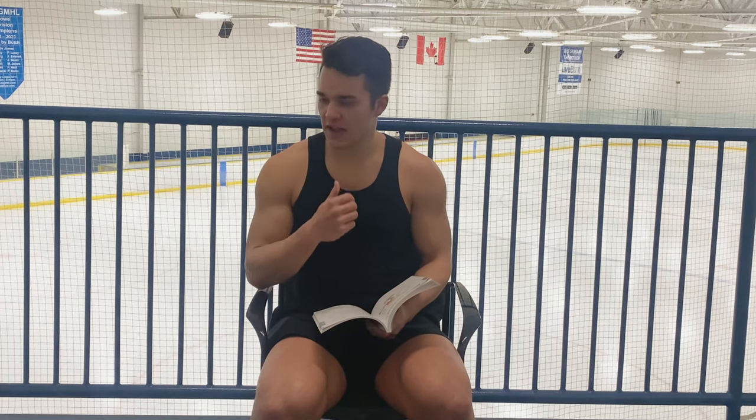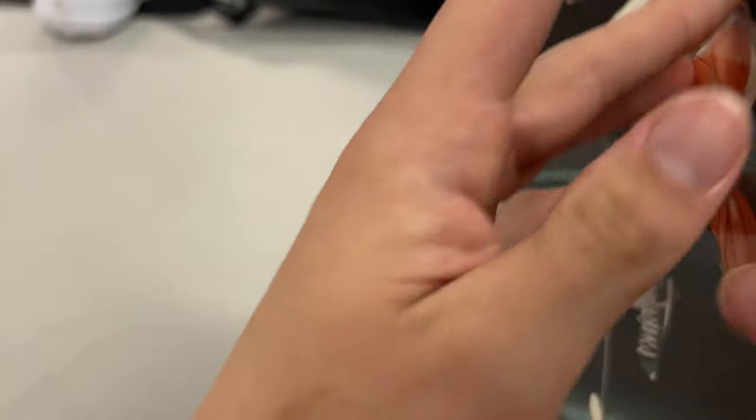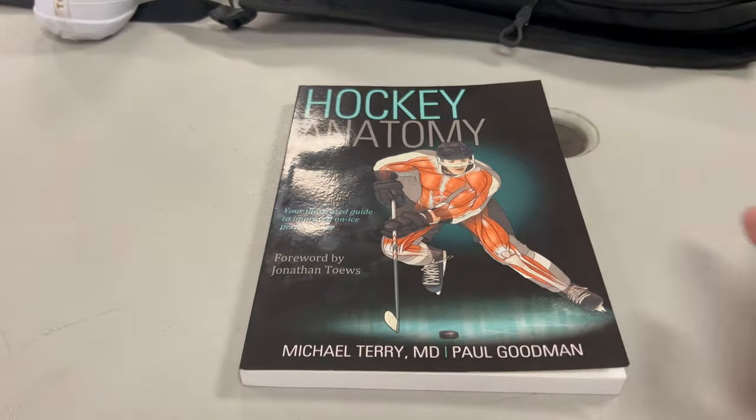How does that get you from 50 miles an hour on your shot to 70 miles an hour or 90 miles an hour on your shot? Answer me that. How does that happen? How does it get you a quicker stick handling cadence? How does it get you better at skating? Why is that in a hockey book like this? You don't need that.